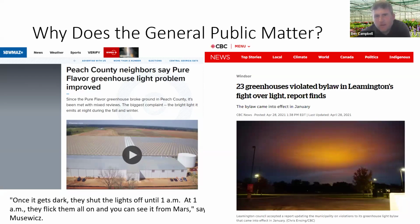On the right-hand side of my screen, 23 greenhouses violated the law. This is in Canada. They put in a law effective in January of 21 that basically said you had to do some sort of light blockage if you had LED lighting or some kind of supplemental lighting going on. So you could be building in, thinking about putting in supplemental lighting, and then municipalities or cities will put things in place that say, hey, you need to make upgrades to minimize the impact on others. Those are things to think about.